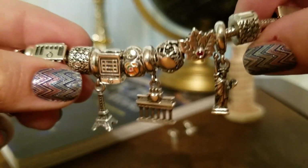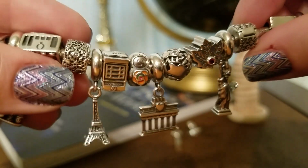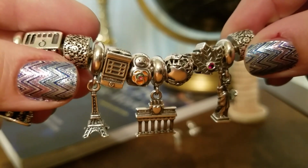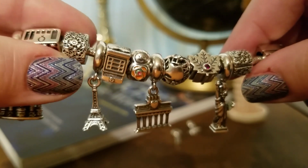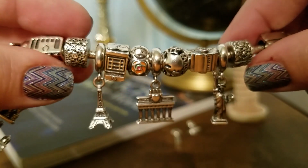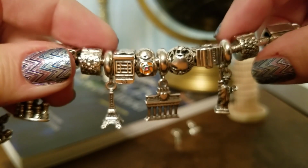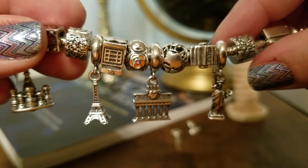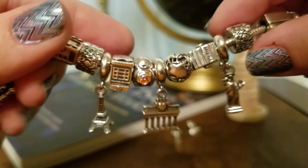Next are my, I think they're called the layers of lace clips. So you can see I have that on both sides of this. I got this as a Christmas bracelet, part of a bracelet set, but decided to move it over to my travel bracelet. Mostly just because this travel bracelet has a real sterling silver theme, so it kind of goes along with that. And they're just nice clips. Keep everything in place.